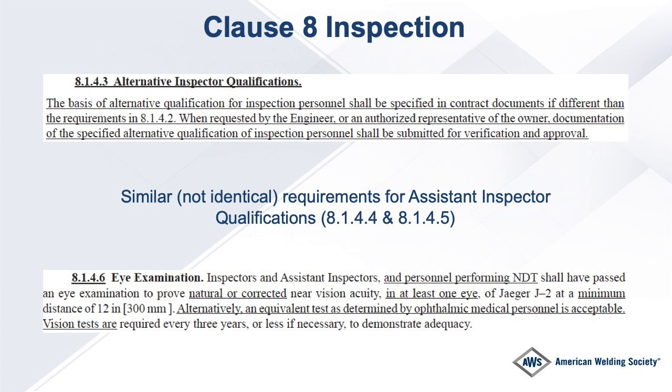8.14.3 now allows for alternative inspector qualifications that must be specified in contract documents, along with requirements for documentation of this. 8.14.4 and 8.14.5 have similar but not identical requirements for assistant inspector qualification, such as being a level 1 rather than a level 2 visual testing inspector.